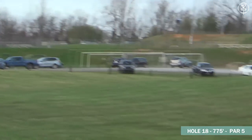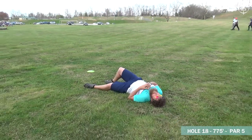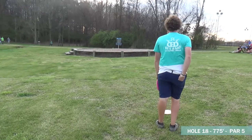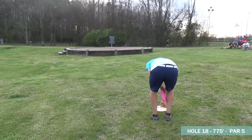Zach, just the worst skip, and Zach just jumped down onto the ground. He just fell down after that. Always a comedian on the course. Just such a great guy.